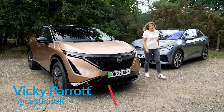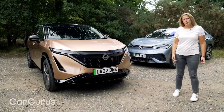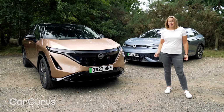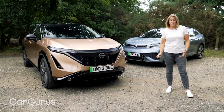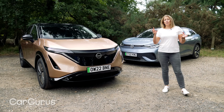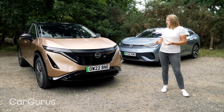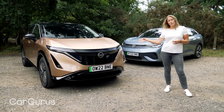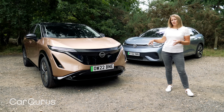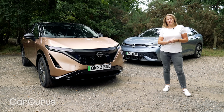This is the first pure electric model that Nissan has launched since the Leaf. Now, it's also on a new platform. It's called the CMF EV platform. It's offered with two different batteries. You can have a 63 or an 87 kilowatt hour usable capacity, and that gives you an official WLTP range of between 250 and 329 miles. That does also take into account the fact that you can get the Nissan with front wheel drive or four wheel drive and a bit more power. And price-wise, you're looking at £44,000 right up to about £56,000 for those high-end four-wheel drive versions.